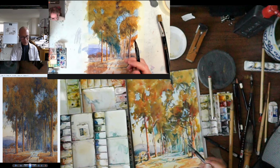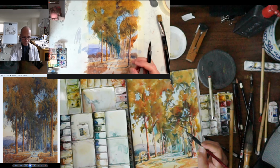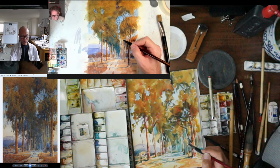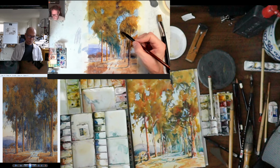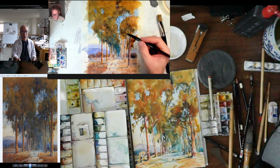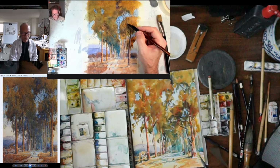But the ultramarine gives you a really nice little surprise when it dries. It's just rich, velvety color. And this is the time I just think about edges. And at that point in the painting when you're mostly thinking about edges, you're probably either finished or you're overdoing it.